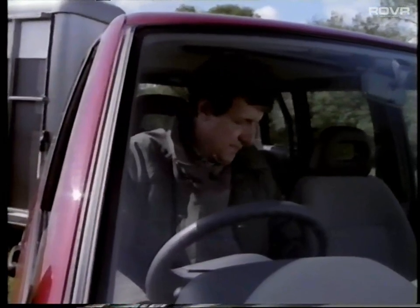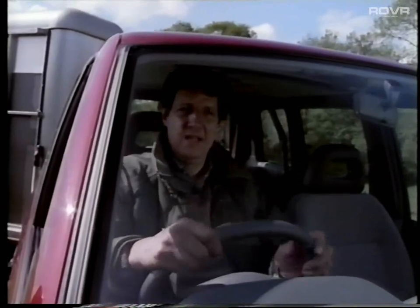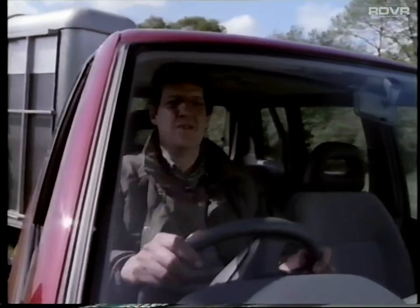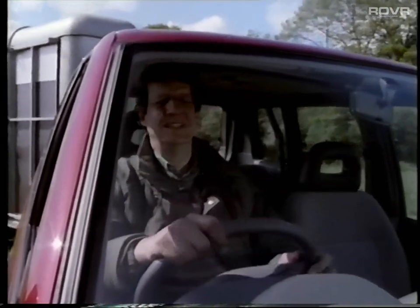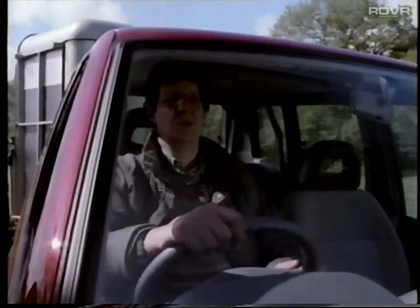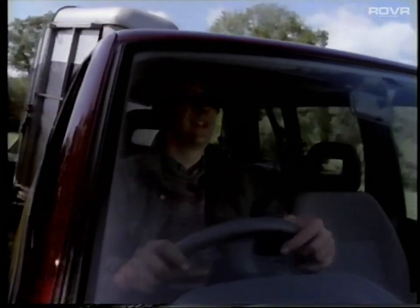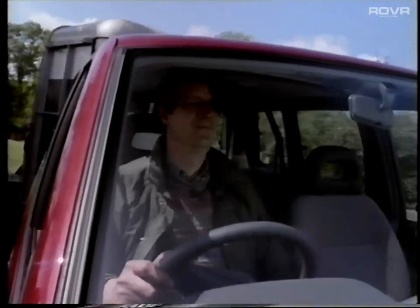Make sure you're in low ratio, and then always start off in first gear, and start off gently, and as you build up speed, just ease it into second gear. About 15 miles an hour is about your limit in these conditions. Gently over the humps, of course. And again, always choose the highest gear that will give you plenty of traction and not too much wheel spin. Second.